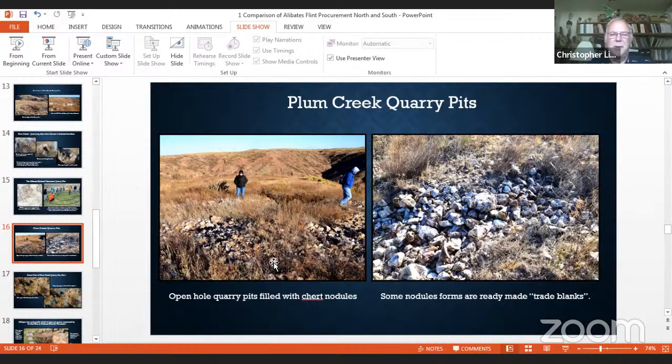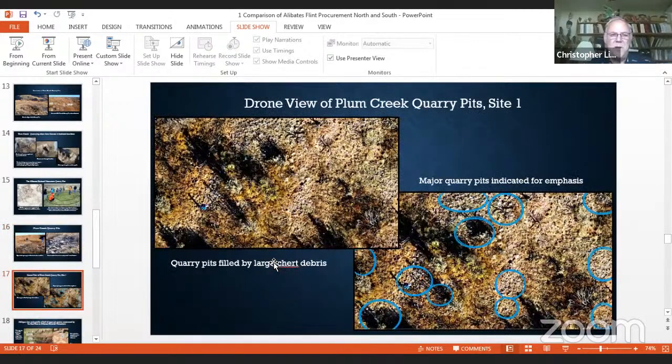But it's very clear that the quarries on the north side of the river on private land are in much better shape of preservation than the ones that the National Monument is portraying as the common source of chert quarries. This is the same site that we took a drone view of, and on the upper left there's one person depicted in a blue jacket. The lower right shows you the quarry pits that are denoted by the boulders without the yellow grass, to give you some idea of the density and the sizes of these quarry pits at this one location, our site one.